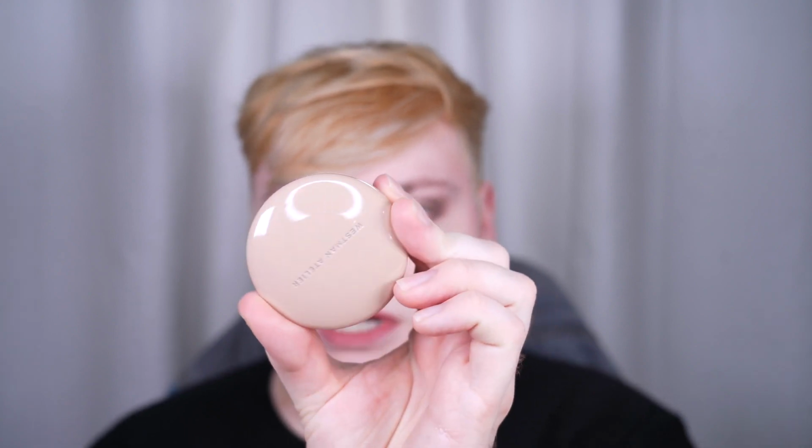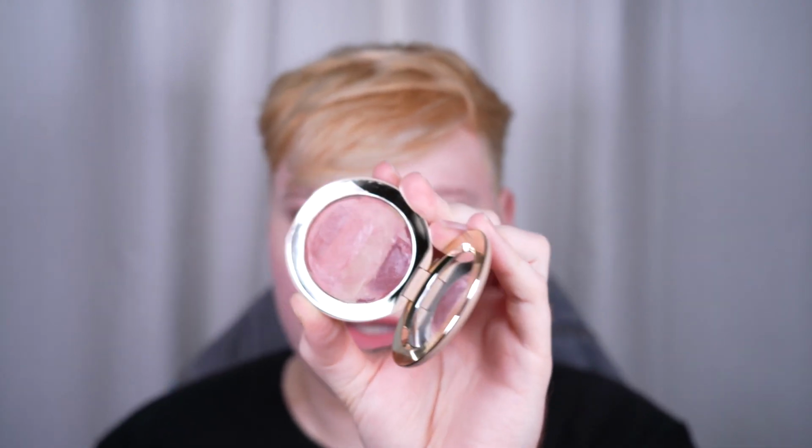Here's the liner swatch, by the way, and the Nude 1 swatch kind of smudged out of it, so you can kind of see. I also have the Westman Atelier Lip Suede Compact in Le Nude, so I'll definitely be talking about this and this in my final thoughts.